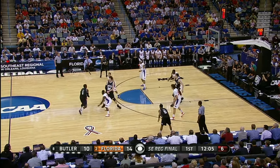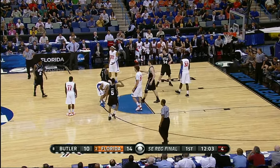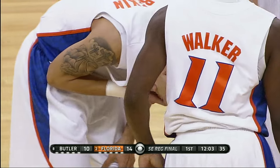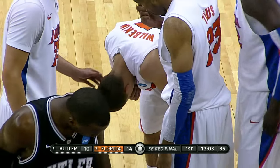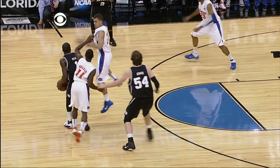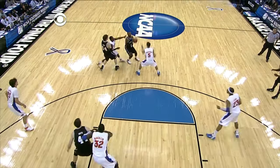Hate to shoot. Mack gives it up. Oh, he fired it. He elbowed Wilbekin right in the nose. Right in the grill of Wilbekin. And smart move here by Shelvin Mack, understanding that the shot clock is running down. One little pump fake gets Wilbekin off his feet. Mack does the right thing.